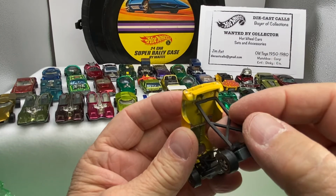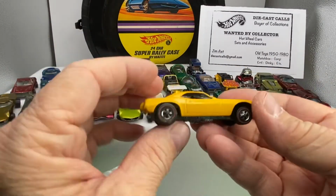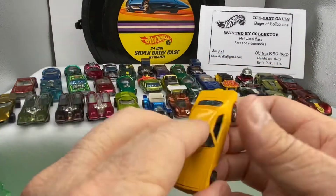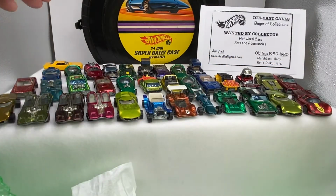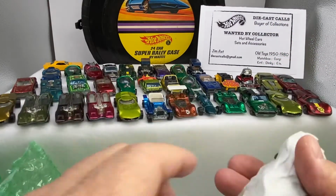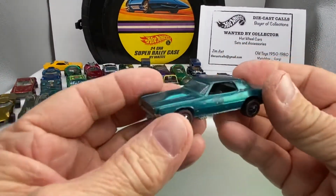Okay, so the prop is cracked. Nice little snake action here. Little snake. Put him in the back. Got about 4 more cars to go. Almost done here, gang. Go through these quickly.